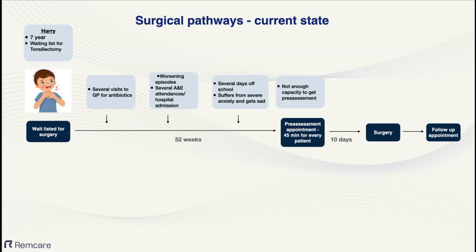Now, the APA, the Association of Paediatric Anaesthetists of Great Britain, stipulates that every child should have a pre-assessment before coming in for surgery. The situation in the West Midlands is that a lot of hospitals do not have a robust pre-assessment service for children. And in those hospitals where there is one, it is often short of capacity. Harry, as a result, doesn't get a pre-assessment before his surgery after a long wait.